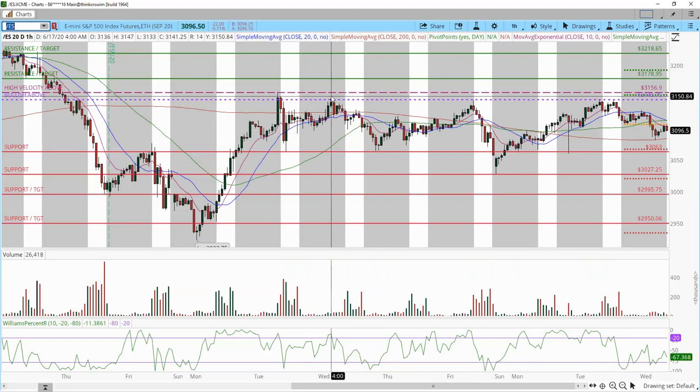The one common denominator that the S&P has with the Dow is that we have a high, and the high is 31.56. So we definitely need, that is the high velocity. You can see it right here, it's marked. And we also have a low of 29.23. 29.23 is bearish, okay? So 29.27 to 29.23, this is going to be bearish.